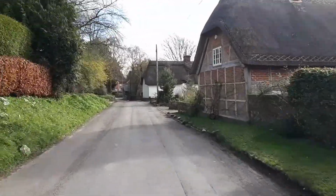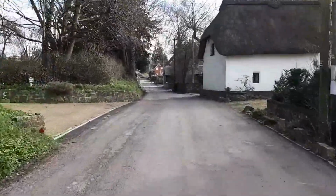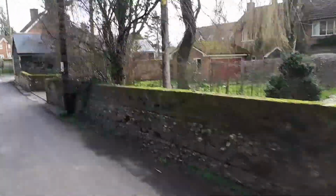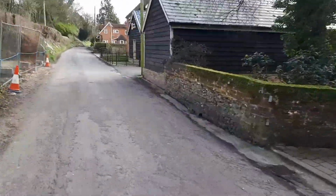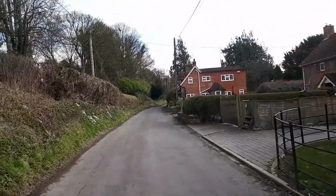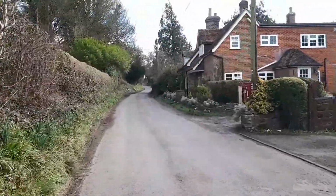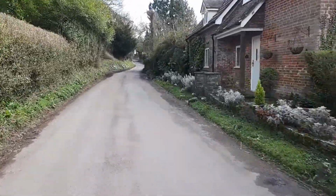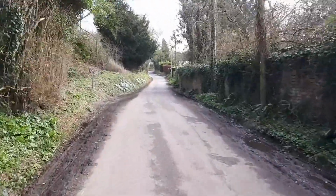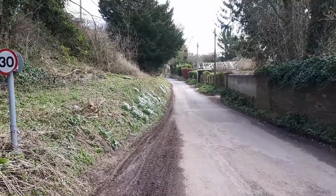Well, if there's no village shop, I can always go to the Drovers Inn for a pub lunch. Sorry for the bumpy vision, guys. Recording while cycling along doesn't exactly lend itself to a smooth video. I think it's safe to say this is the end of Gussage All Saints. So what I'll do is I'll just pull over a sec, and I'll stop the video here.